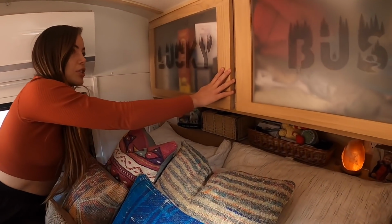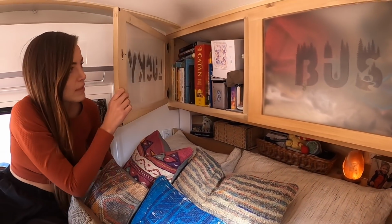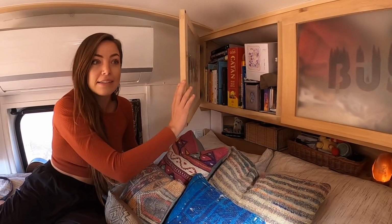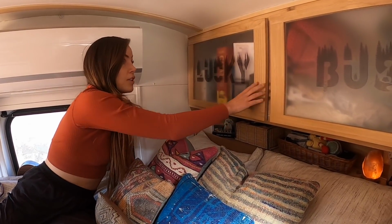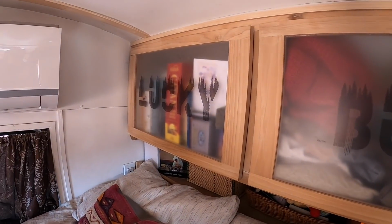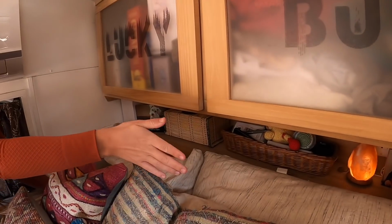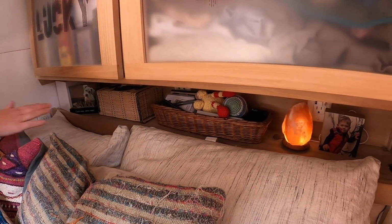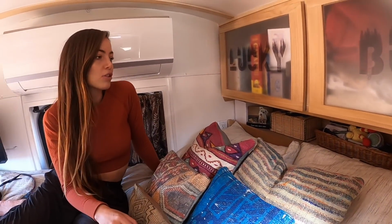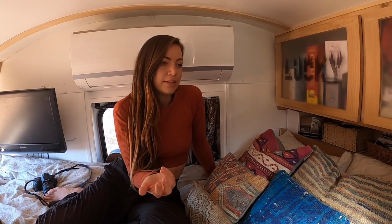This is more storage up here. These are sweatshirts. These are games, puzzles, books, all that kind of stuff, which I use a lot. So I'm really grateful that I was able to have that storage. And then I have this headboard, which is great. I have my salt lamp, my controllers, tissues, photos. It's a great space to just stay organized and feel like I have a fully functioning bedroom.